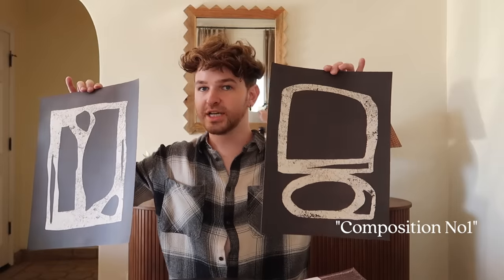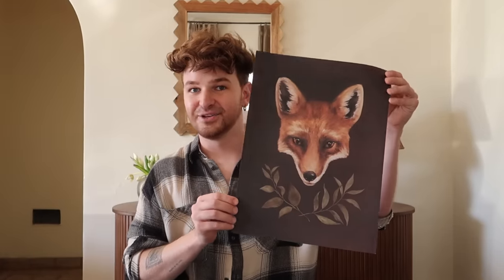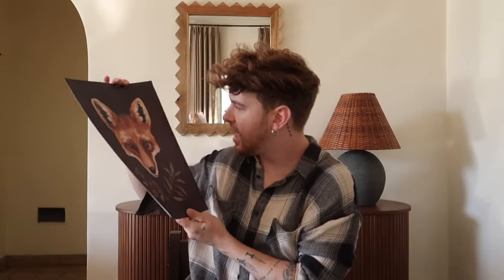So the one with the circle shape is composition one. This one right here is composition two. When I saw the painting of this and it came through in the email, I was just, look at this, you guys. This is called Red Fox. And how incredible of a job did the painter do on this one? Like, I cannot believe this was painted. When I saw this come through my email, I was like, wow, that is a work of art right there.